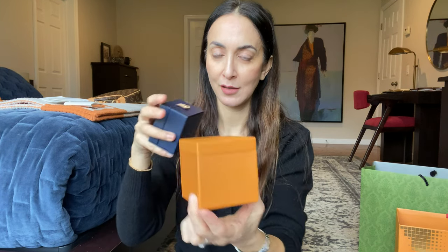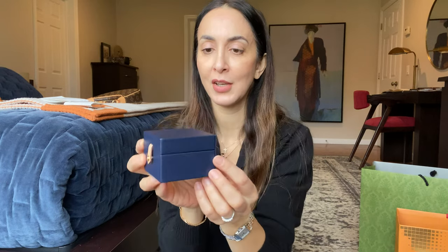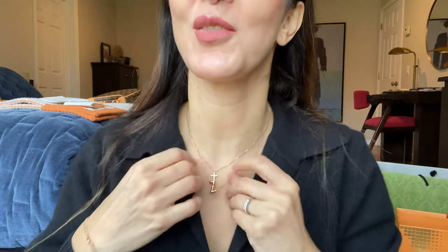Okay. So it comes in a return box, and then it comes in a cutest box like that. Where is it? Okay, it's not here because I'm wearing it. I wore it right out of the store. Let me move my cross in the back so you can see it.